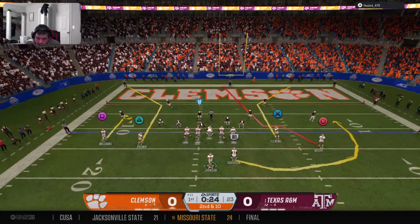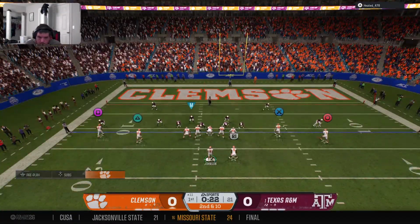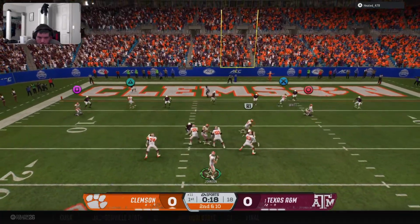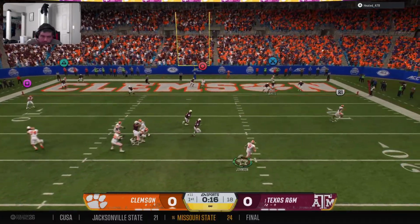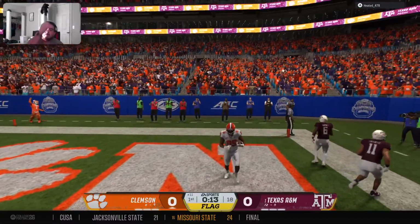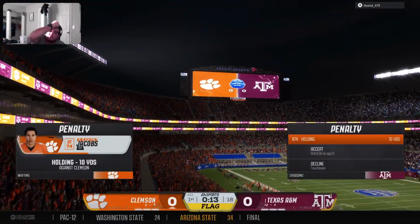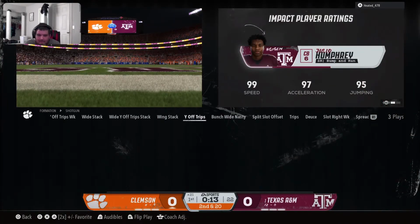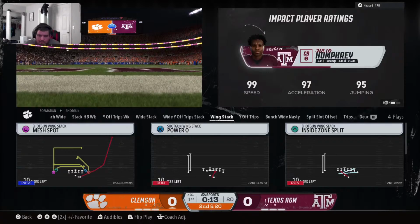Coming to the line on 2nd down. This is important. They want to avoid a 3rd and long. To throw, it's Johnson. He escapes the pocket. Launching one to the end zone. And it's a touchdown. But wait, looks like there's a flag on the field. Let's find out if this one's going to count.